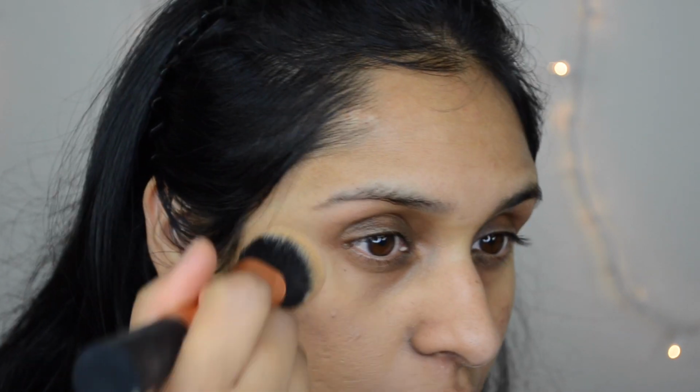Wow, the shade is a pretty nice match for me. I thought it would be a little gray from what I saw in the bottle, but when I applied it on my skin, I think it has actually matched very well. It is a little warm. It has just a little bit of red undertone to it, but we'll see after the concealer and powder.